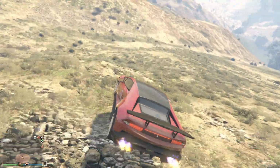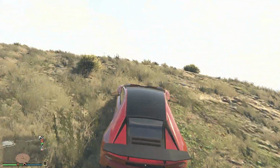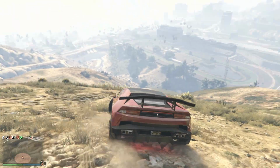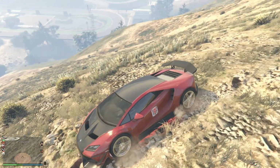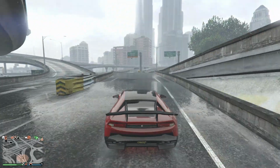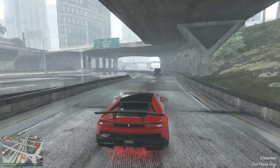But it's not really that slippery at all, and this is not even off-road tyres, by the way. This is sports tyres. I think it's stock, I'm pretty sure as well. So, yeah, it's really good off-road. Obviously, it's not meant to be off-road, but if you ever have to, if you're in a chase, you can rely on this vehicle pretty much, as long as you don't turn too crazy, of course. So those are the main clips you need to know for this vehicle before buying.